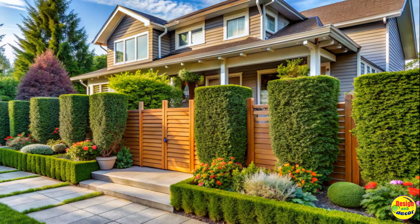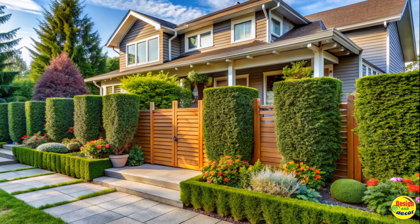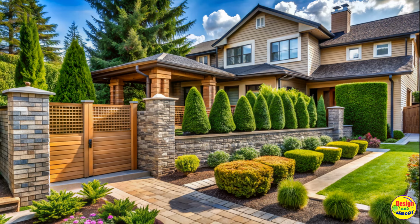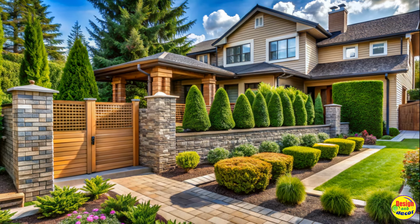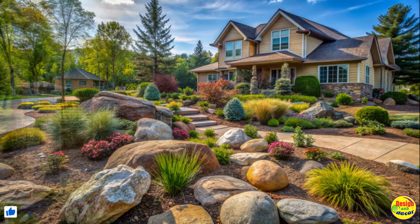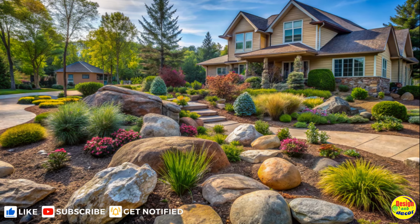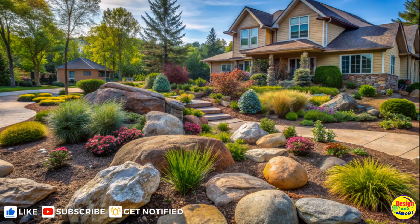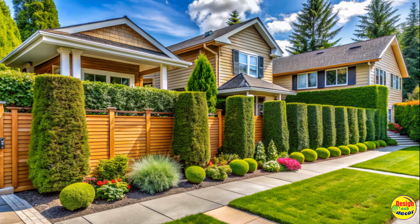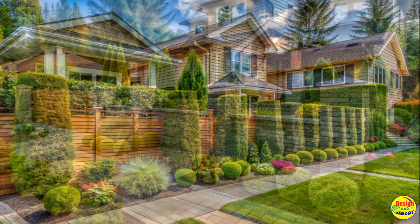Creative garden ideas with vertical elements. Vertical gardening is a fantastic way to maximize space and add an eye-catching focal point to your front yard. Install a trellis adorned with climbing plants, such as jasmine or clematis, to create a lush green wall. This not only enhances landscape privacy but also infuses your outdoor design with texture and color, making it a unique feature that sets your home apart.